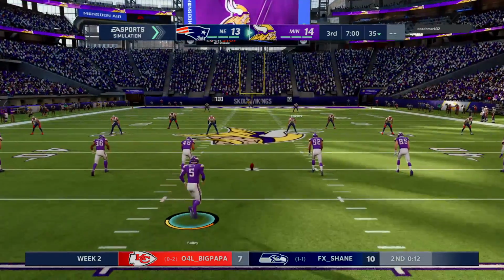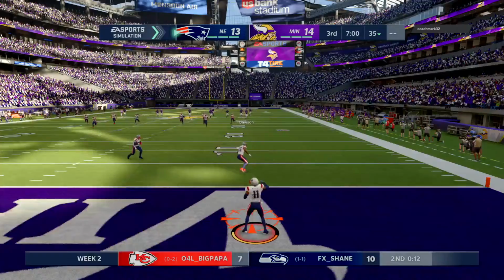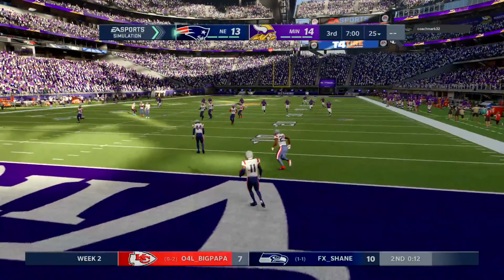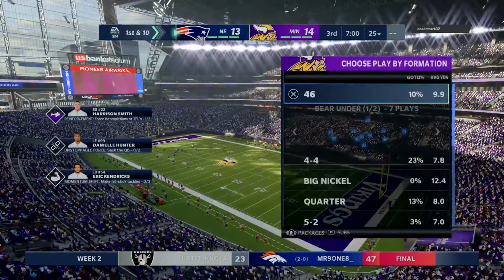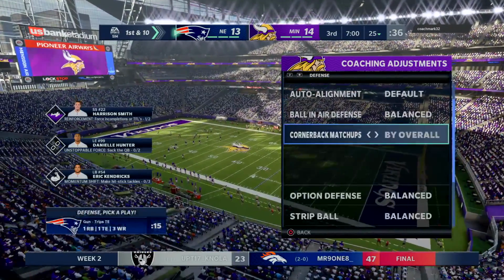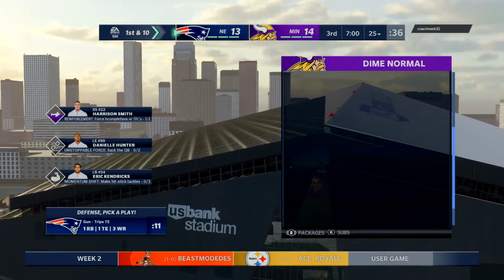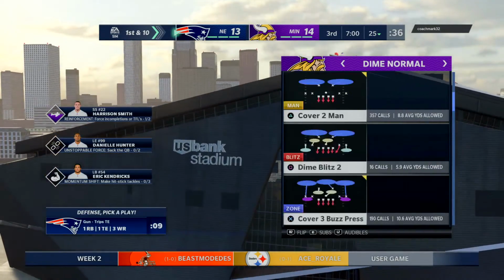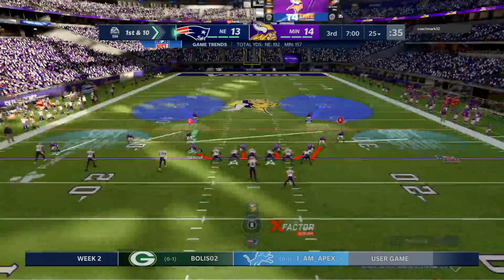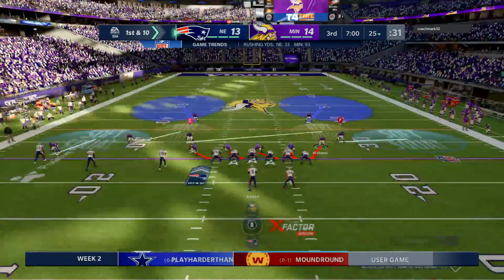The Patriots trailing here, but they will have the football first as the 3rd quarter is underway. The Pats at the line, ready to go. And after the field goal last time, we'll see what they can get here.